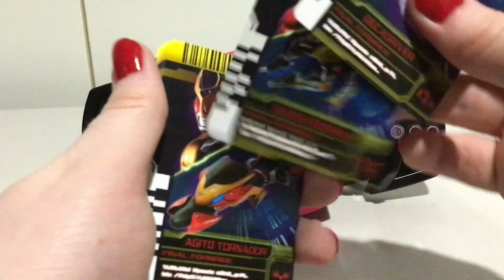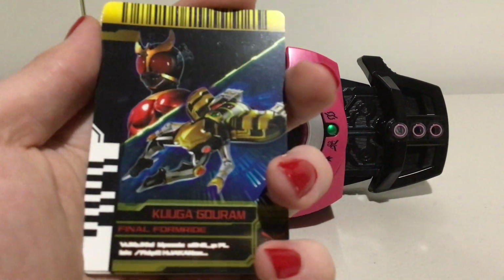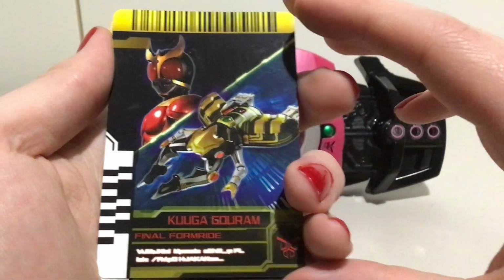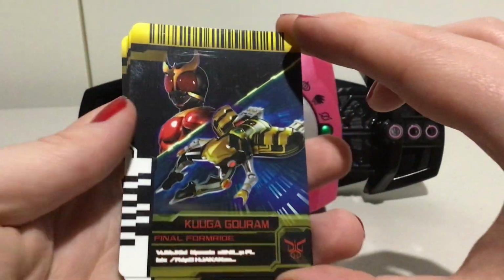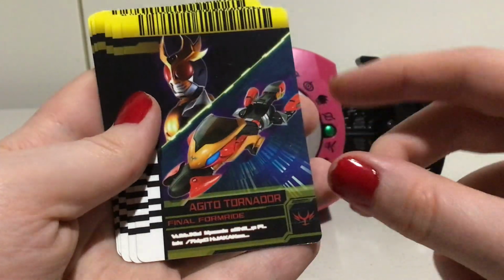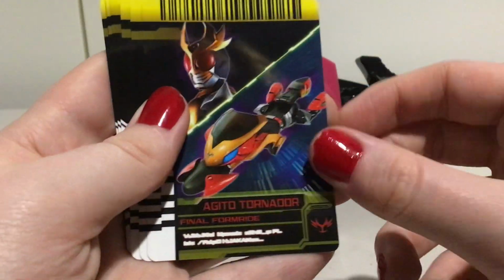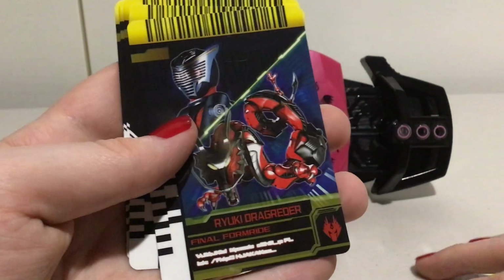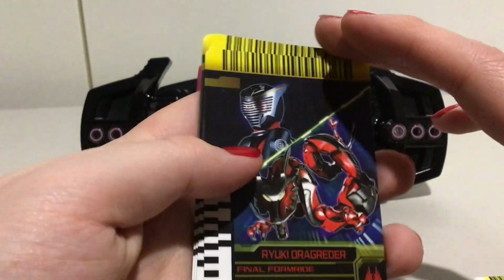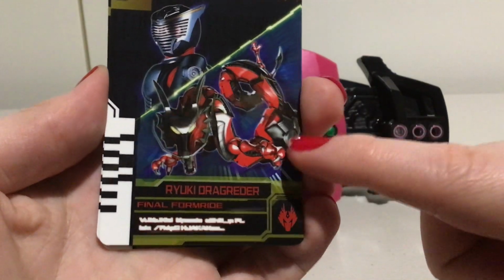So yep, there's Decade. Kuga... I don't know how you say that. Gouram? Agito Tornado, which you can see a bit of his back and you can see his shoulders in there. Ryuki Dragreder, goddammit. You can see Ryuki's chest right there.